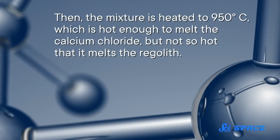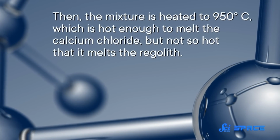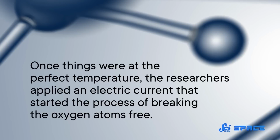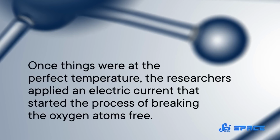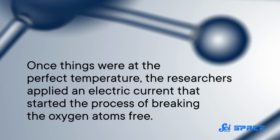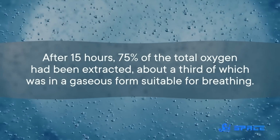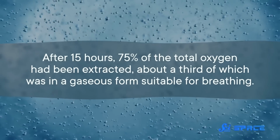Then, the mixture is heated to 950 degrees Celsius, which is hot enough to melt the calcium chloride, but not so hot that it melts the regolith. Once things are at the perfect temperature, the researchers applied an electric current that started the process of breaking the oxygen atoms free. After 15 hours, 75% of the total oxygen had been extracted, about a third of which was in a gaseous form suitable for breathing.